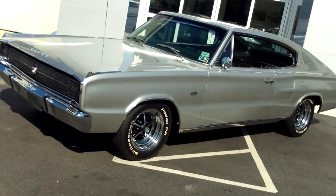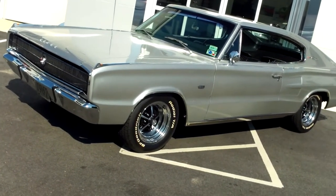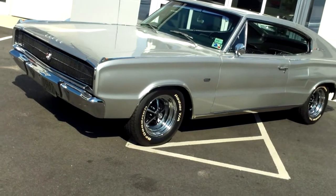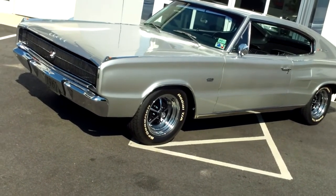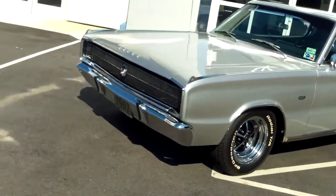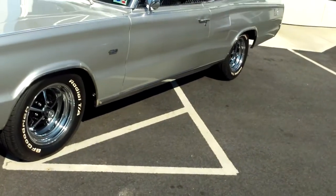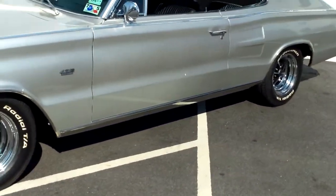This is a 1967 Dodge Charger. A very unique car. It's a first generation Charger body, which came out in 1966. 67 and 66 is virtually identical, except for the turn signals in the front and the rear fender flares. Little changes there. Very fancy cars for their days. They had fancy interiors, a lot of bells and whistles.